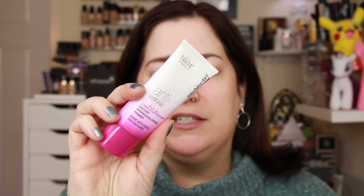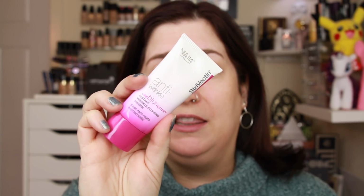I've already cleansed, moisturized, and sunscreened my face. I have primed with the Strivectin Anti-Wrinkle Line Blur Fector. I love this stuff. I am dying to try out my ThaTaylaa primer, but for reviews, I like to use a primer that I have experience with, so that whatever is happening, the only unique product on my face is the foundation. So it would be attributed to that and not to some new primer product, and then I don't know what caused the issue. So we are going to stick with the Strivectin for today.